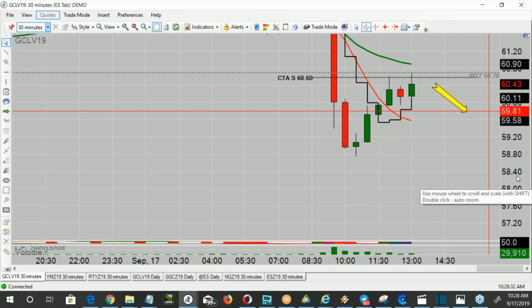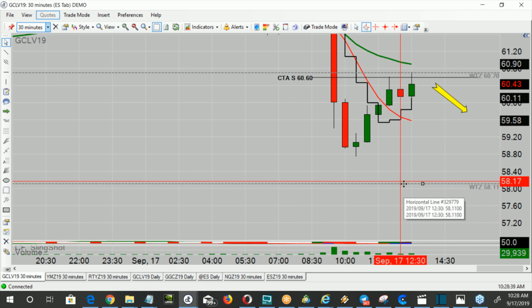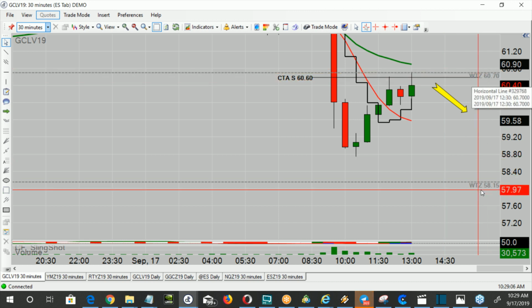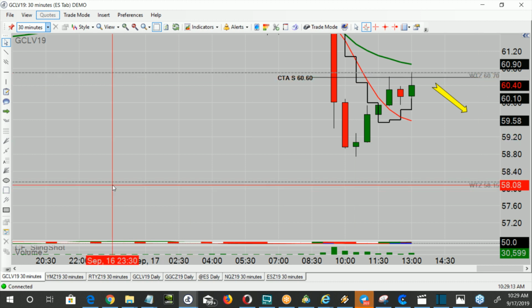Next zone down, 58.10. 58.10/15. Okay. Alexa, what's 60-70 minus 58.15? 6,017 minus 5,815 is 202. Okay, so that's $2,000 from this zone to this zone. $2,000 per contract move.